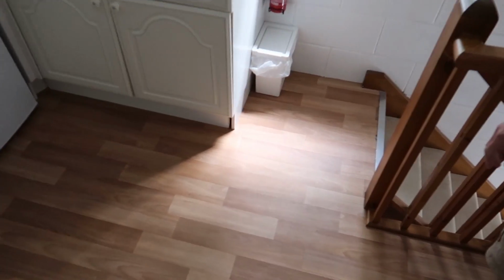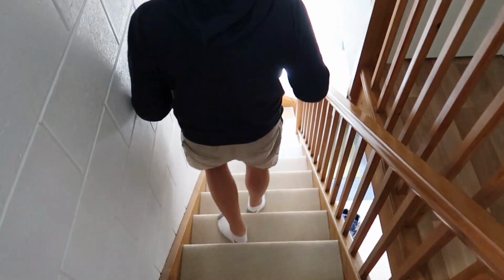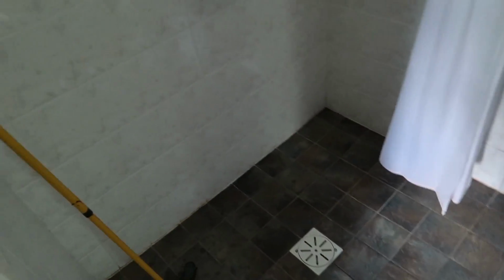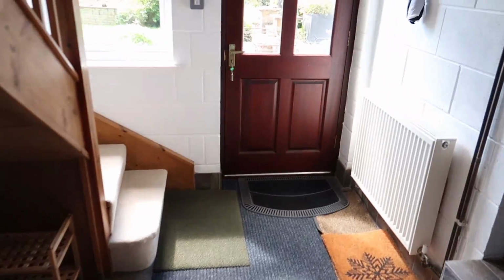And then downstairs is the shower room, isn't it, down there? Yep, come on, have a look. It's just a corner. Oh, it's like a wet room. Yeah. Right. Oh, you can make me a cup of tea then.